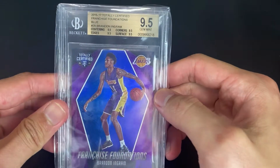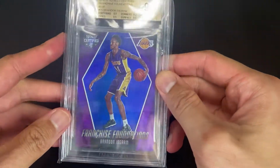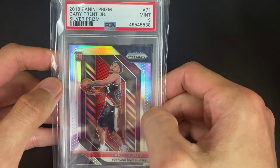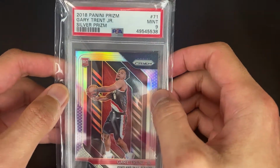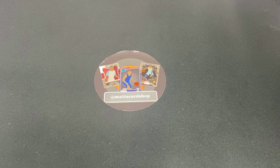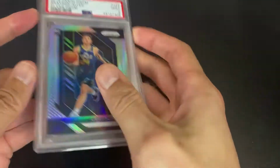Brandon Ingram, certified blue BGS 9.5. This one was $50. Yep, that was $50. Gary Trent Jr. Silver Prism. This one was $25, graded PSA 9. A lot of PSA 9s because I prefer buying them like that.